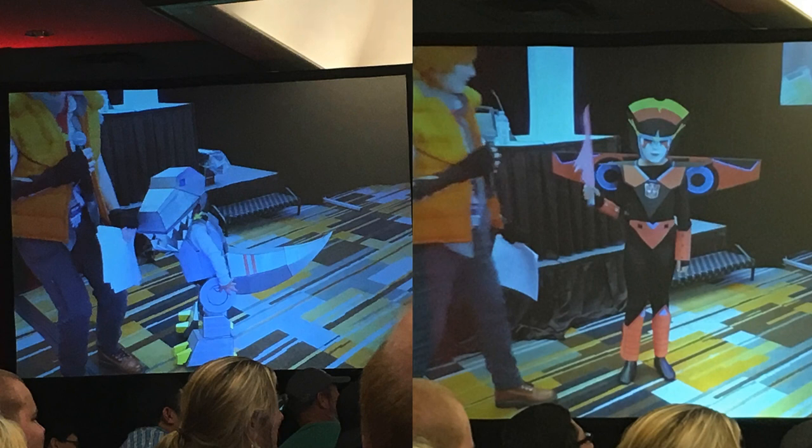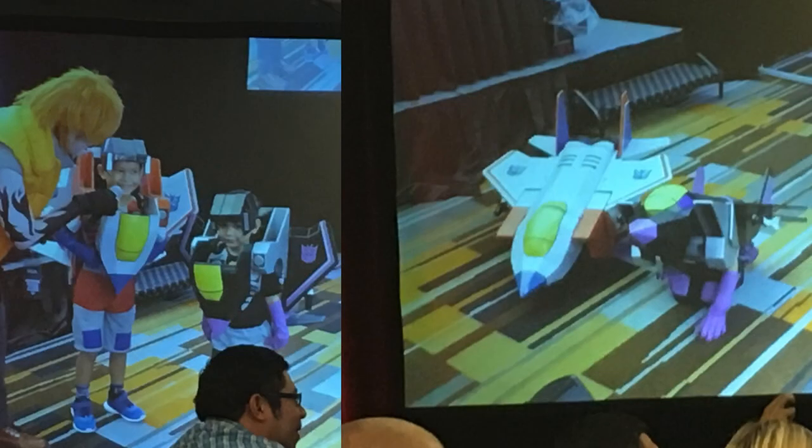And there's Transformers Kids again. Like I said, check them out on Instagram. They've got some great photos. But these two Seeker costumes are just unreal. Kudos to the dad for putting these together, because they look amazing.